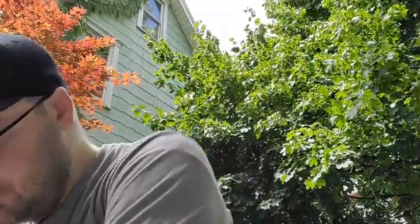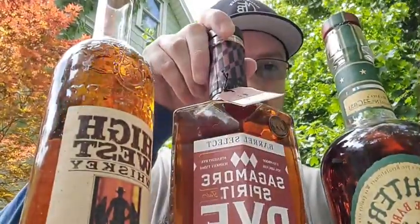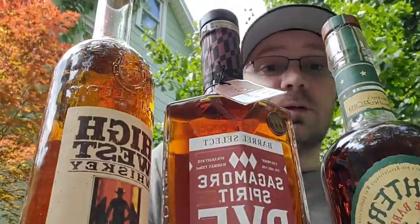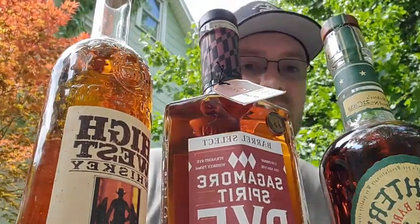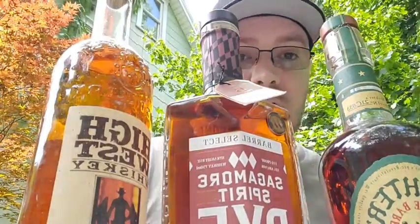So, there you go. You've got the High West Double Rye, the Michter's Single Barrel Kentucky Rye Whiskey, and the Sagamore Spirit Barrel Select from California for the San Diego Barrel Boys. Okay? All three pretty good stuff. They've all got their strengths and weaknesses. I'm kind of like, ooh, you can't see me behind all the whiskey.